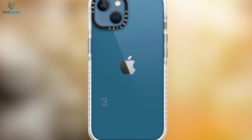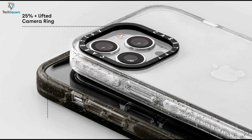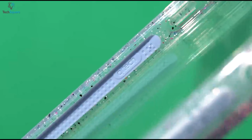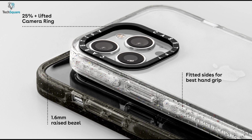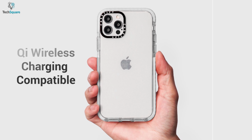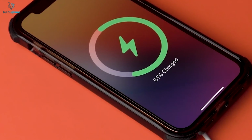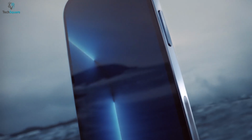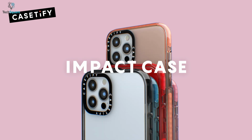This case provides protection in 3 layers. First of all, it's Tech material. Second, it has a lifted camera ring to protect the camera lens, and the raised bezel protects screens when dropped frontward. Plus, the sides are flexible and the back plate is hard, which makes the grip and fit ideal for a handheld device. These cases are Qi wireless charging compatible, which means you don't have to remove the case every time you need to charge your device wirelessly. So make your iPhone 13 even more personalized with the Casetify Ultra Impact Crush and ensure maximum drop protection like never before.